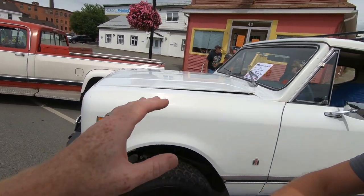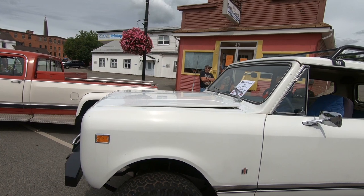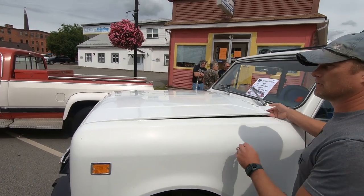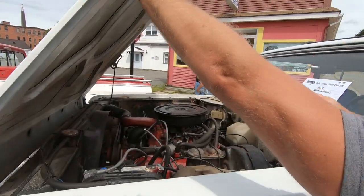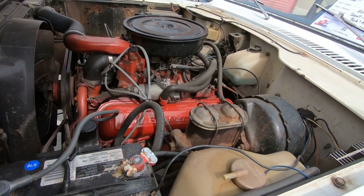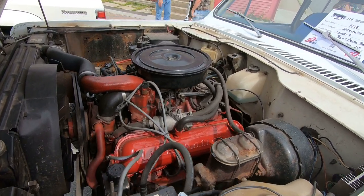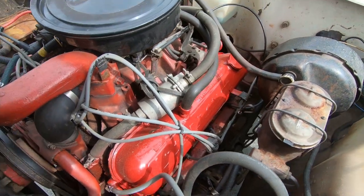And for those of you who don't know, the hoods on these things do not open up conventionally. They open up backwards, so to speak. Opposite direction. Yep, like BMWs and things like that. Give you a look at the engine. This is all original, so it hasn't really been touched too much, cleaned or anything. And that is a 345 V8. International motor. Yep, stock. Not a ton of horsepower in these babies, but they had a lot of torque.